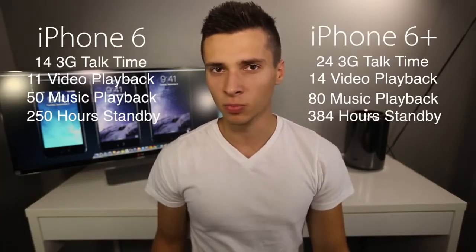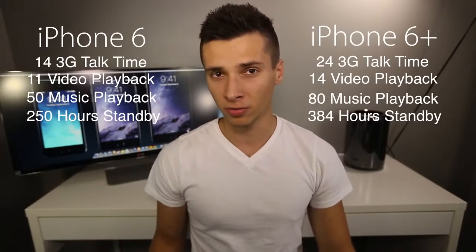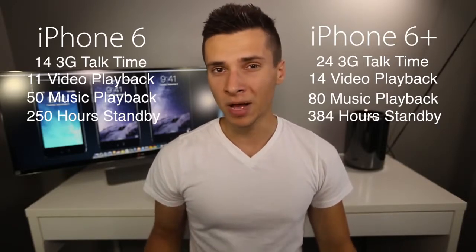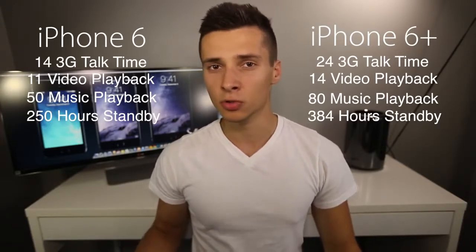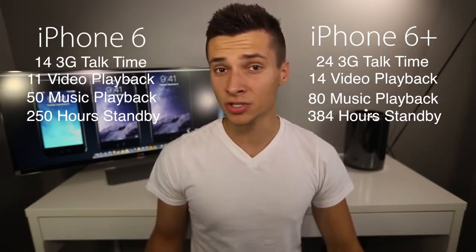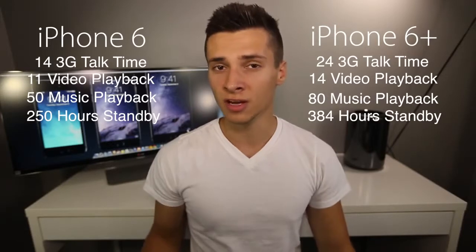Another major selling point of the iPhone 6 Plus is its battery. Because it's a larger phone, there's a bigger housing, more room for a battery. So Apple did just that. They stuck a huge battery inside of the 6 Plus. It's rated somewhere around 2900 mAh versus 1900 of the iPhone 6.